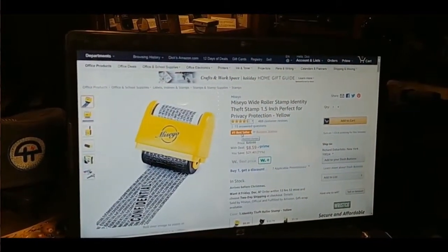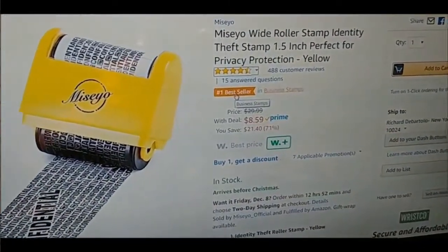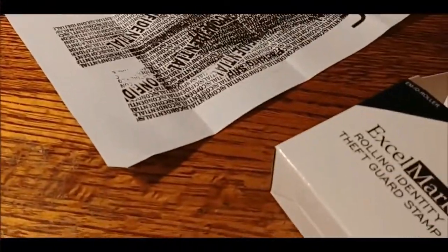So the device alone, oh, I got cheated. I paid $9.99. It's $8.59, but if I was reordering it again, I would get the $12 deal where you get the 3 ink refills.